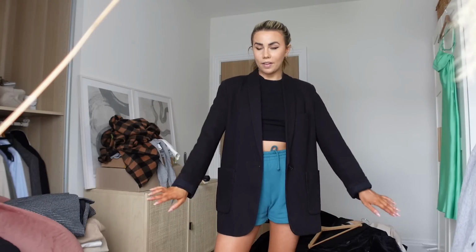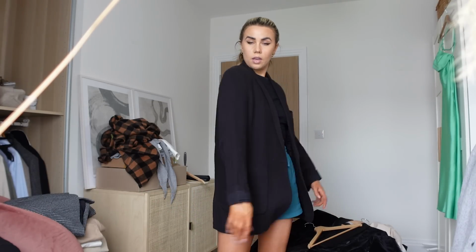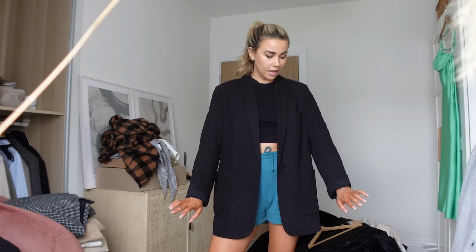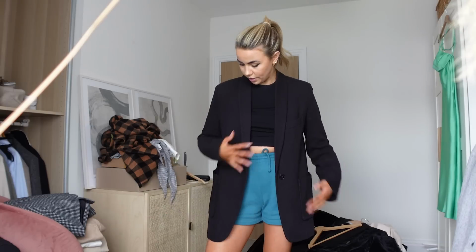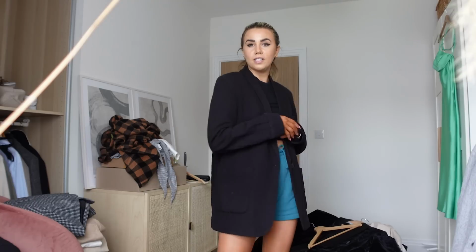Black linen number that I've had for a while. This one's actually from Zara about 4 years ago, I think. Very, very cute, but again, I just don't know if I'm ever going to wear it. I don't really tend to gravitate towards it as much as I used to, so I don't know. Maybe I'll keep it and just see if I wear it in the next few weeks, and if not, then I'll get rid in autumn when I do the little clear out of all the bits that I've been mentioning the whole time.